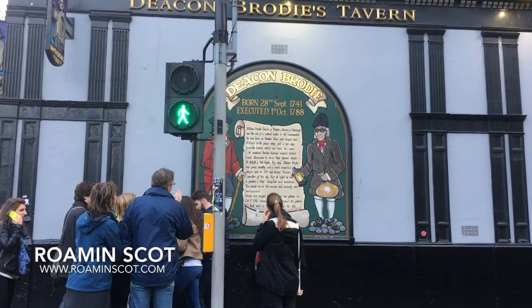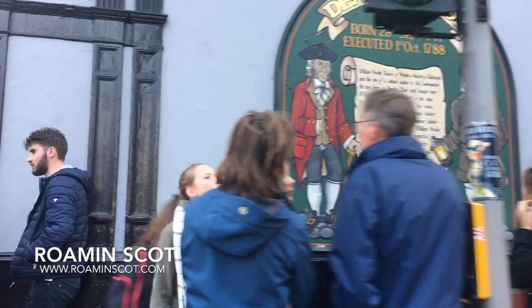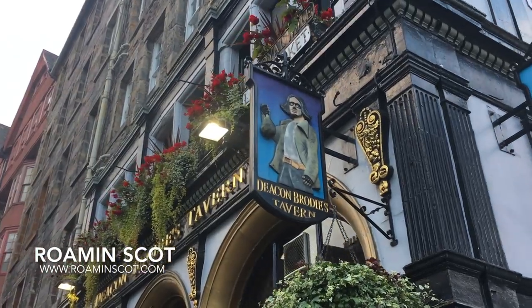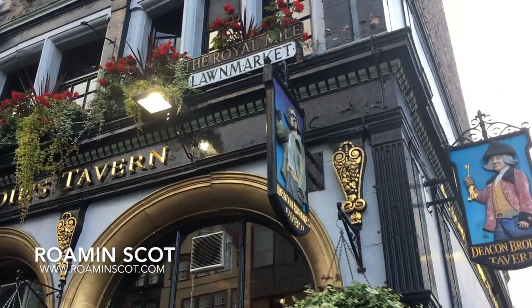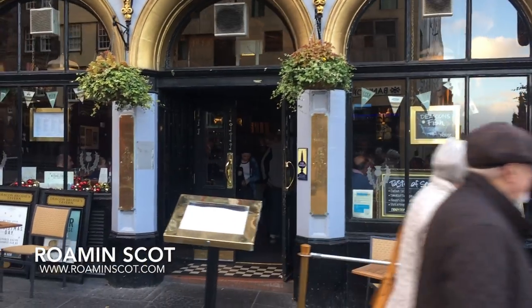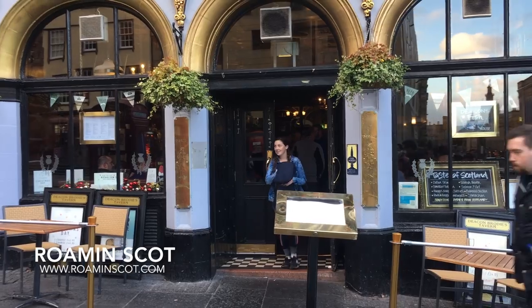Just as I'm passing, this is a really famous pub, the Deacon Brodie's. Like I said, there's a pub on every corner here, but this one in particular is quite famous. So if you want to find out more about Deacon Brodie, just Google him. But the irony is that he was hanged in 1788, and he actually designed his own gallows. Edinburgh is full of history, and if history and ghost tours is your thing, then the Royal Mile is where you need to be.